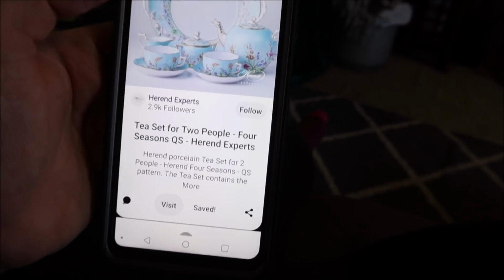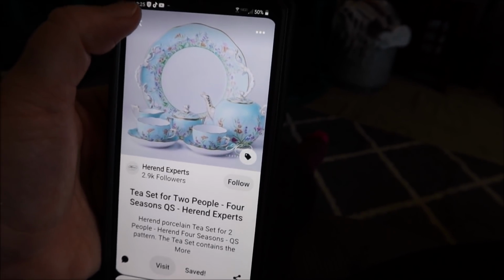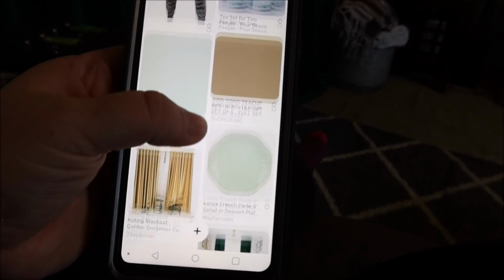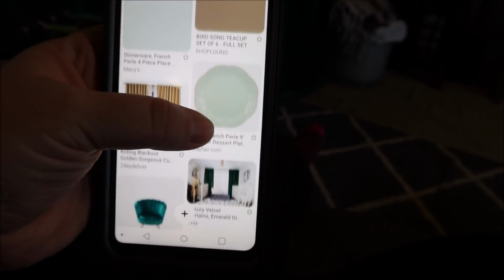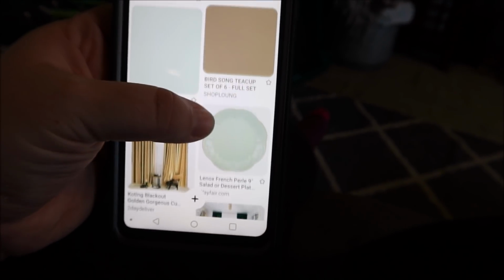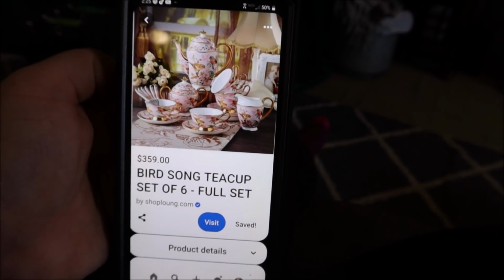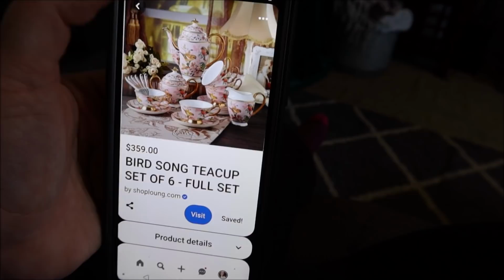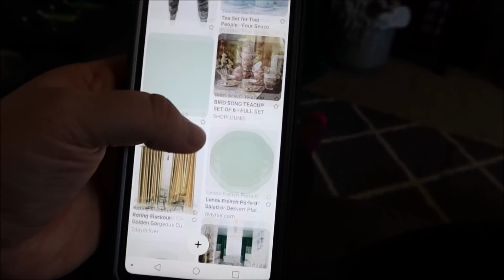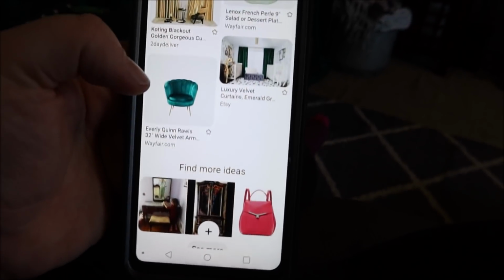So here's a little tea set that would be really pretty in a hutch. And then these little plates, Lenox plates from Macy's, are super cute. I love this one so much. That would be beautiful. It's so pretty. I love that. Actually, I really want that, and I'll probably buy it eventually. But I'd have to have the hutch first.